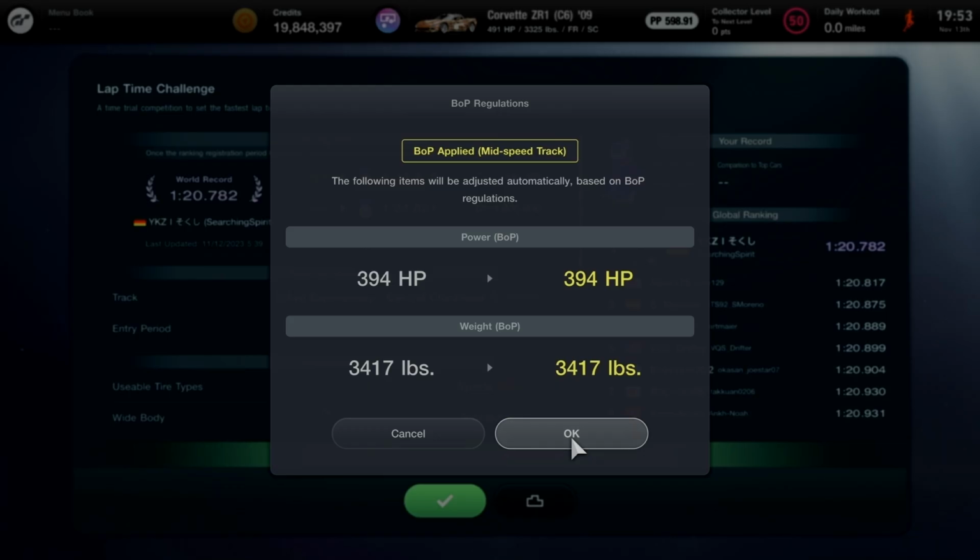Better drive well because it's one race, one lap time challenge, and it's a tough risk to avoid any impact on the barrier, as an invalidated time might mean you need to go again on the main part of the endurance.